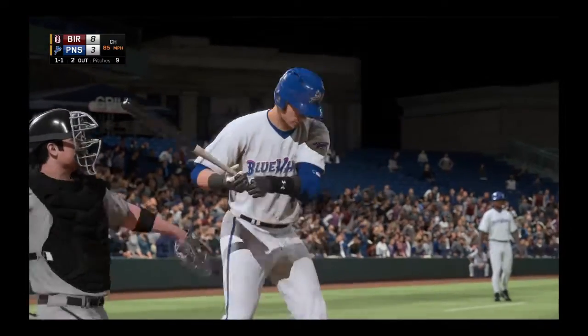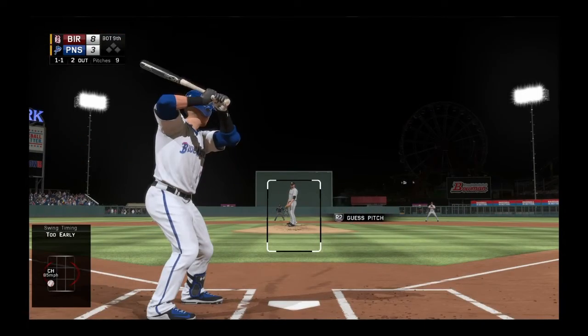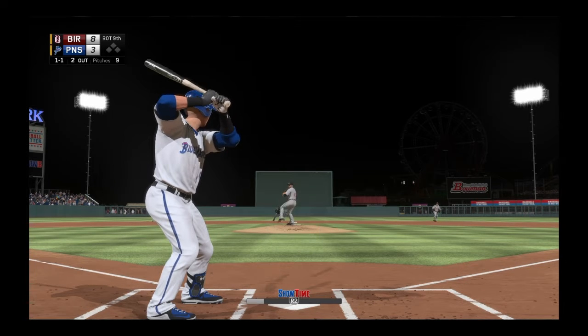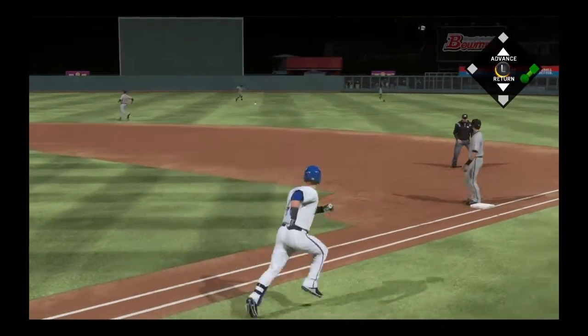Who pulled the string and had him way out in front, a ball and a strike. And after 3 strikeouts already, you can bet he's going to be pressing up there at the plate, trying to make something happen. And that just might make things worse. Hard hit ball to second. And that's through for a hit.